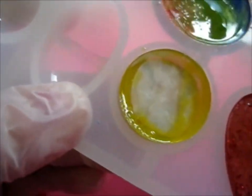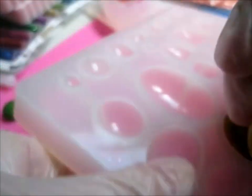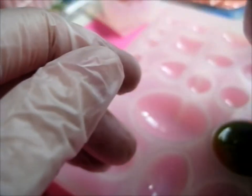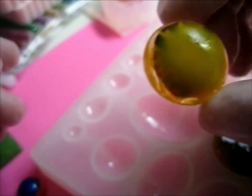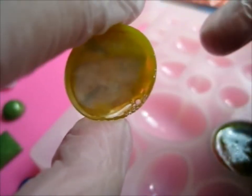So as you can see, I did put something in the back here. Whether you can see it in the front, I don't know. But it is still not finished. Well, you might be able to tell what it was supposed to be. Not that much, though. You can sort of tell in the back if you look through the light.